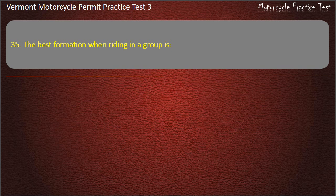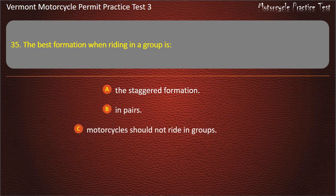Question 35. The best formation when riding in a group is the staggered formation, in pairs. Motorcycles should not ride in groups. Single file. Answer. The staggered formation.